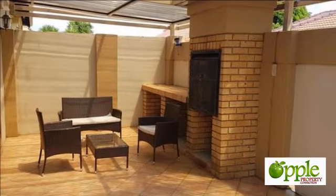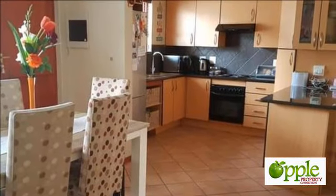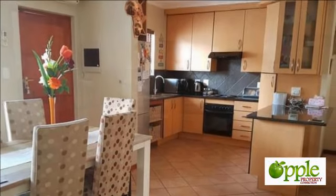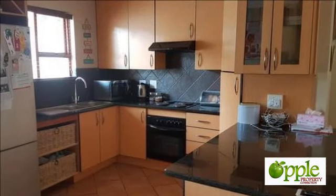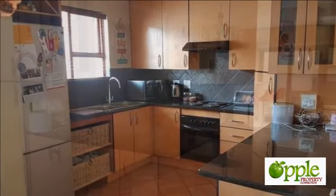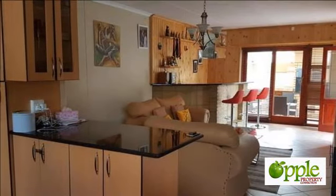a built-in braai. The living areas are very spacious with an open-plan kitchen, dining, living and bar area finished with a beautifully done stone cladding wall. Large main bedroom, ample covered space with full ensuite bathroom and double basins.